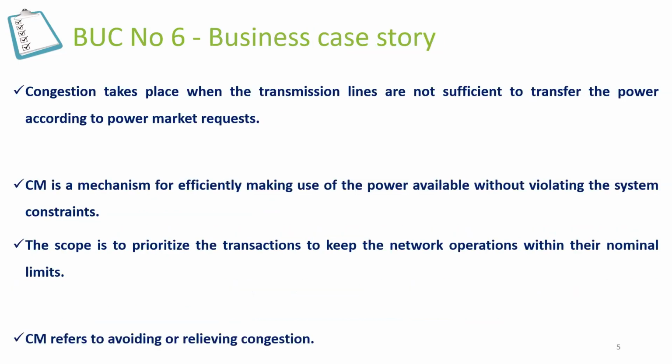In regard to the history, in transmission and distribution networks, congestion typically occurs in cases where the networks cannot process all the transactions due to violations of operating limits. Congestion management essentially is a mechanism to prioritize the transactions by keeping network operations within their nominal limits, so any congestions in the branches of the grid are mitigated.